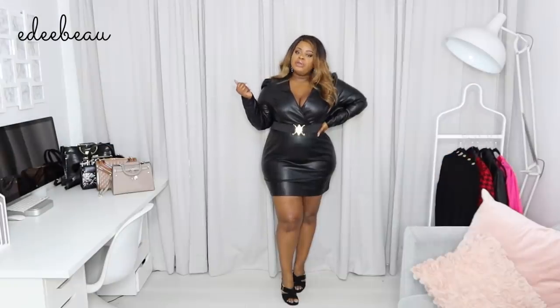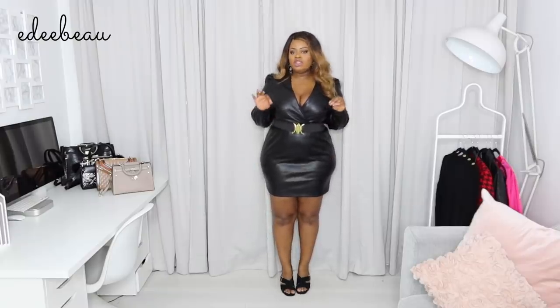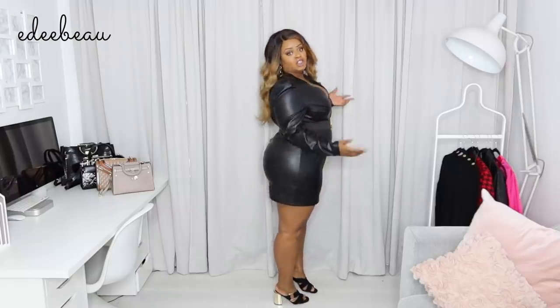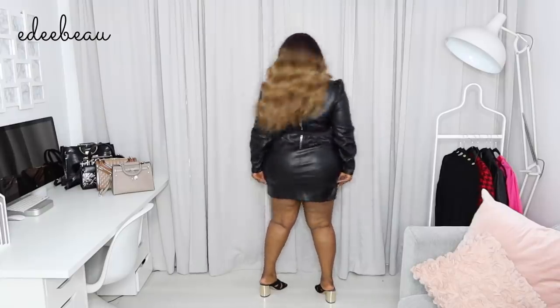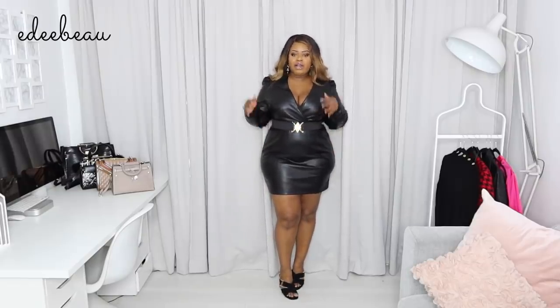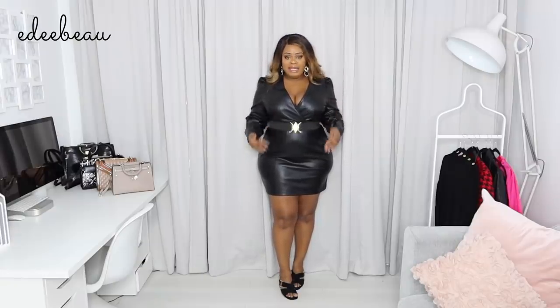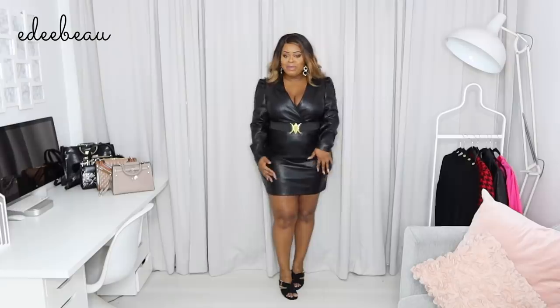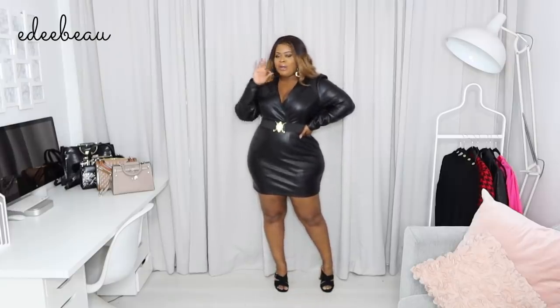And voila, what are we thinking? Oh yeah, I love the idea of this, but it's not 100% quite there for me. It's super short, but I could probably wear it with thick opaque leggings and make it work. But what do you guys think? Because it's so short, it's very sexy, very clubby, but it's really hot. If they made it as a midi dress, below the knee, bodycon midi, it would have been fire. It would have been a bit modest, but it would have been fire.